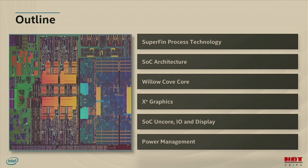We will go in some detail over the changes we made on the fabric and the memory. We will explain the new I/O capabilities and how we handle high-resolution displays. Finally, we will cover the new contributions regarding power management. Now, let's move on to the new process technology.